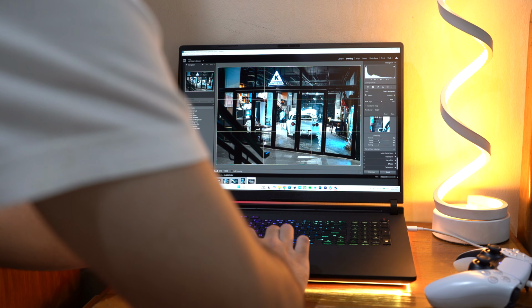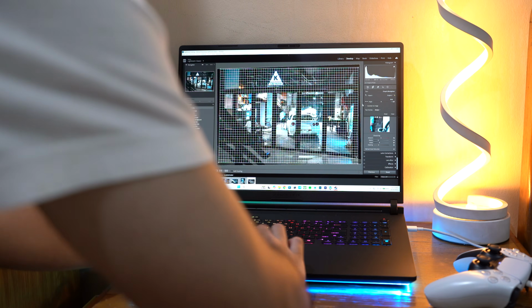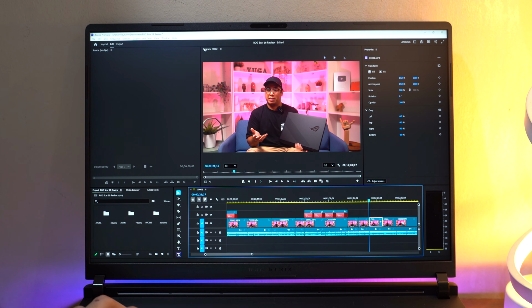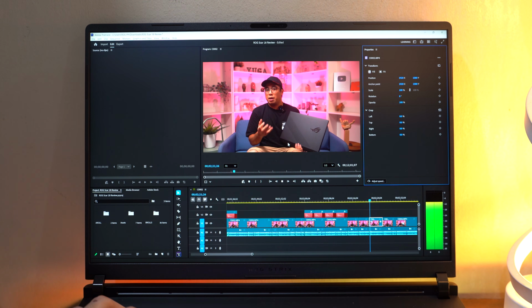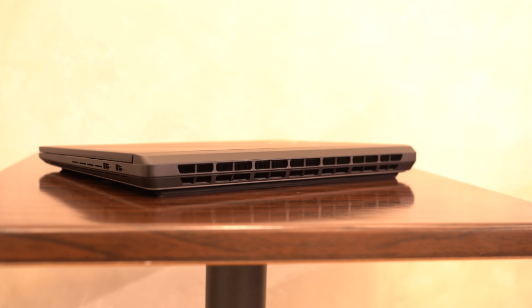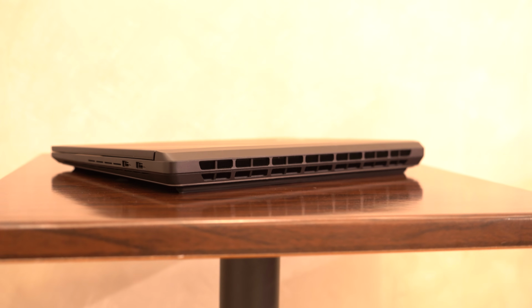Now, if you are going to be working with this thing, the 2026 SCAR 18 can easily handle productivity apps simultaneously. Running Chrome with multiple tabs, Photoshop, Lightroom, and even Premiere all at the same time isn't a problem. You can even run your creative apps along with a game running in the background, and the laptop won't suddenly start struggling. That's assuming you're in turbo mode though. Of course, the fans will spin up once you start pushing everything, but again, that's to be expected, and it becomes loud.